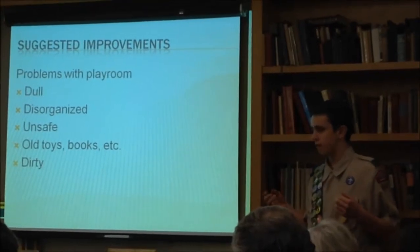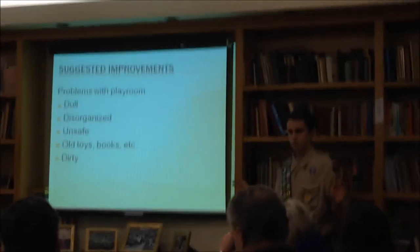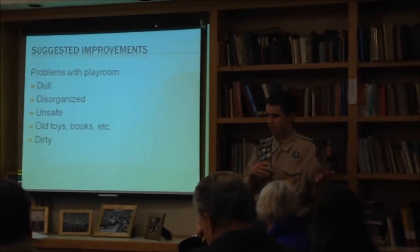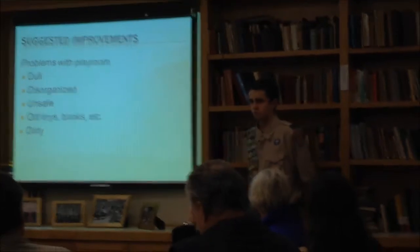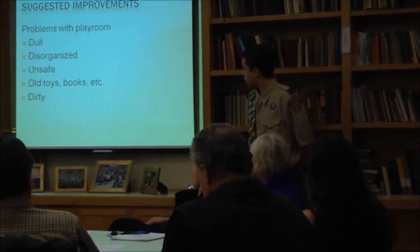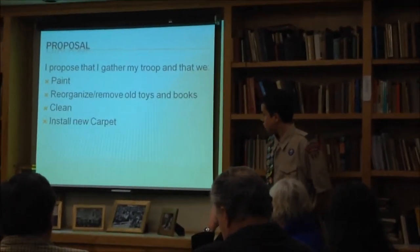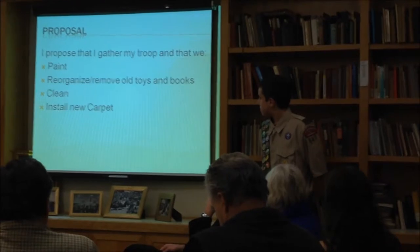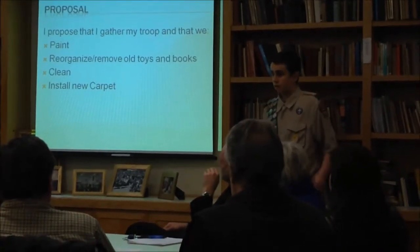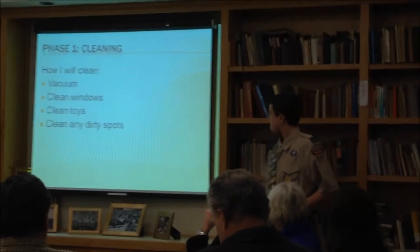Unsafe, this one I'll explain right now, because we have a slide in the playroom and the kids absolutely love it. But there have been a couple of instances where they fall off the slide and the floor is hard as rock. There are also some old toys and books, and a couple of dirty spots in the carpet. So my proposal is that I paint, reorganize, clean the playroom, and, I'll get to this last point later, install new carpet.